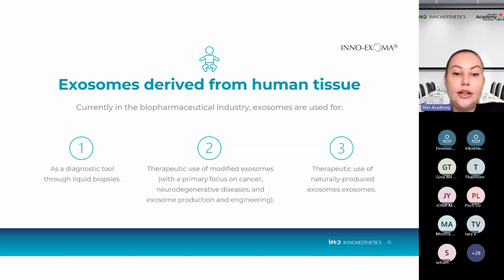It means that in order to understand whether we have, for example, some tumor cells, we don't need to take a biopsy, a part of the tissue. We can just take the liquid and search for the specific exosomes which were released by some kind of cells, and that will help us to understand what kind of cells there are in this area. Also, exosomes can be used therapeutically if they are naturally produced. This is the treatment which I've already showed you, where the patient is the donor.